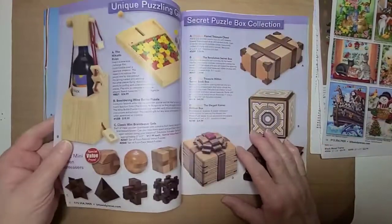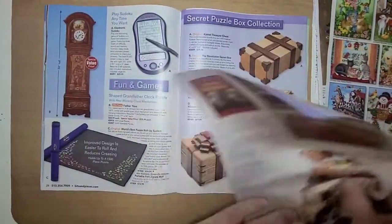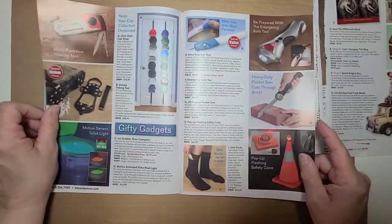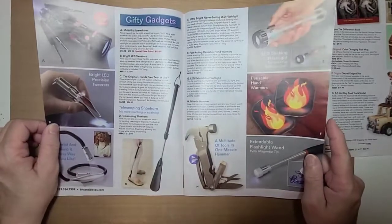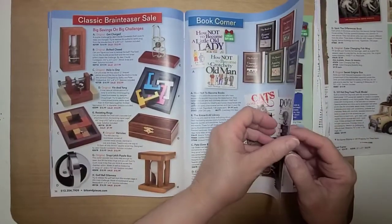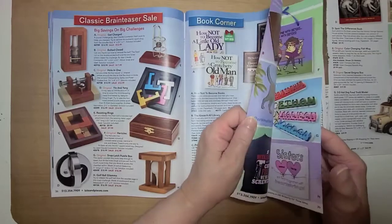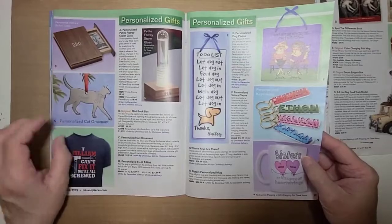Now that right there is so cute. So cute. It is a possibility I will use that, so I'm going to tear that out. They had a lot of good things in this magazine. I was looking through it and I kept saying, oh, I can use that. Oh, I can use that. Oh, I can use that. And I got halfway through it and I said, hold it right there. Let's do a video and show everybody what you're keeping.